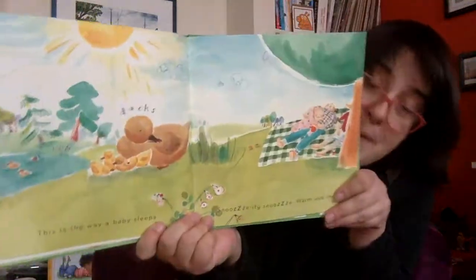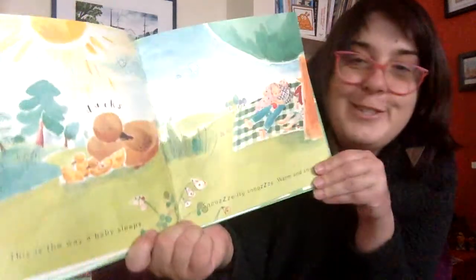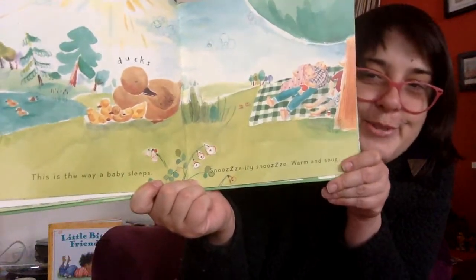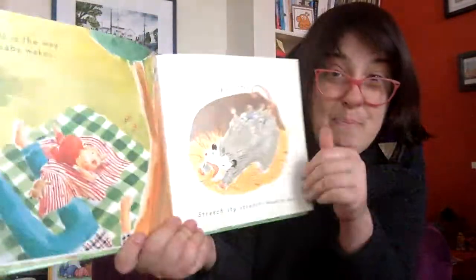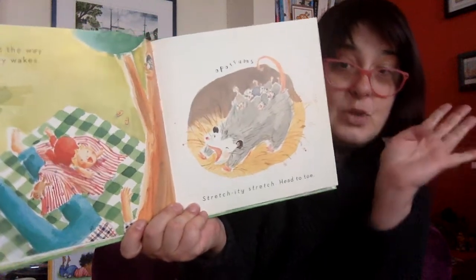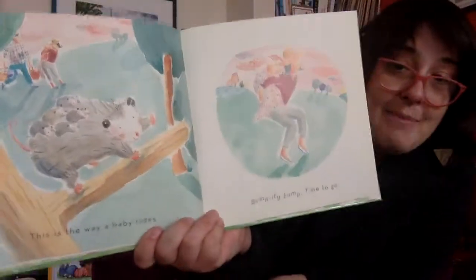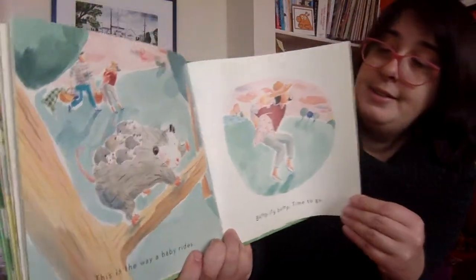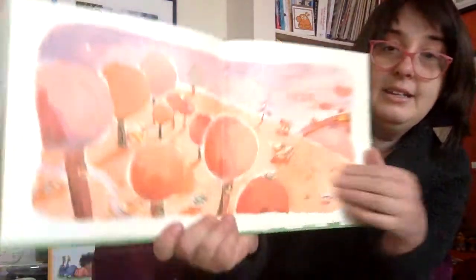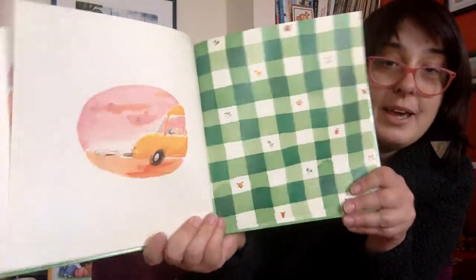This is the way a baby sleeps. What does it say? Let's see. Snoozity snoozle or snoozity snooze, warm and snug. This is the way a baby wakes. Stretchity stretch, head to toe, like an opossum. And this is the way a baby rides, bumpity bump. Time to go. Hi, baby. Pretty sunset. And off they go. That's the way a baby rides.